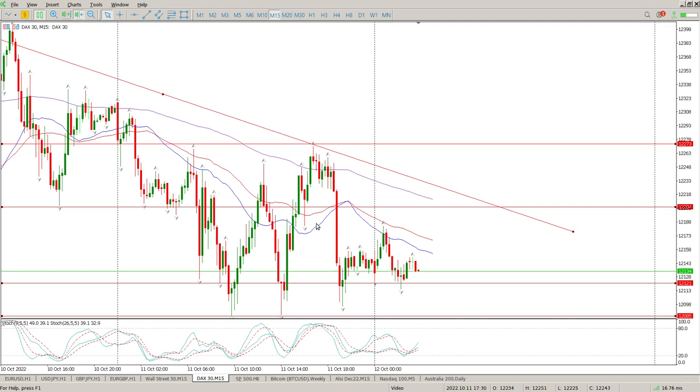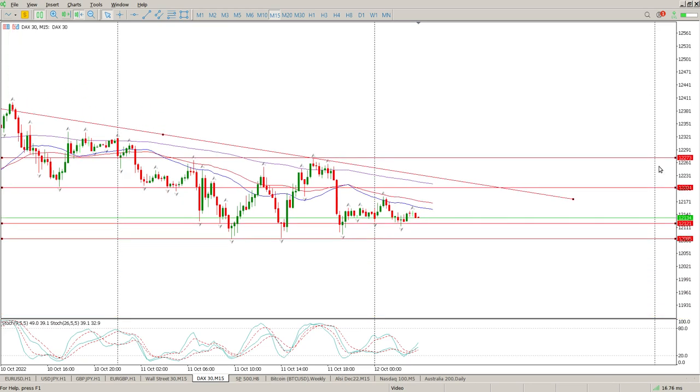Completely confused, and as a result we'll sit quietly until I see something that is glaringly obvious to allow me to jump in on this. But for now, I think we're going to range for the rest of today, at least. For the DAX it'll be till tomorrow morning. So we're going to range until we get all the noise out of the way, and then we should be able to get a direction one way or another.